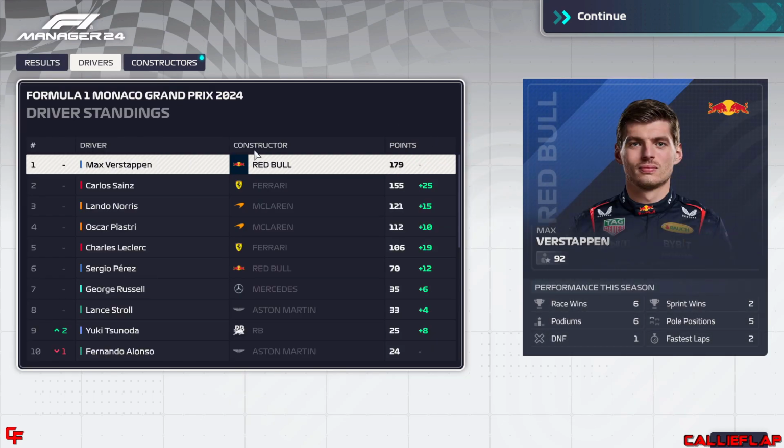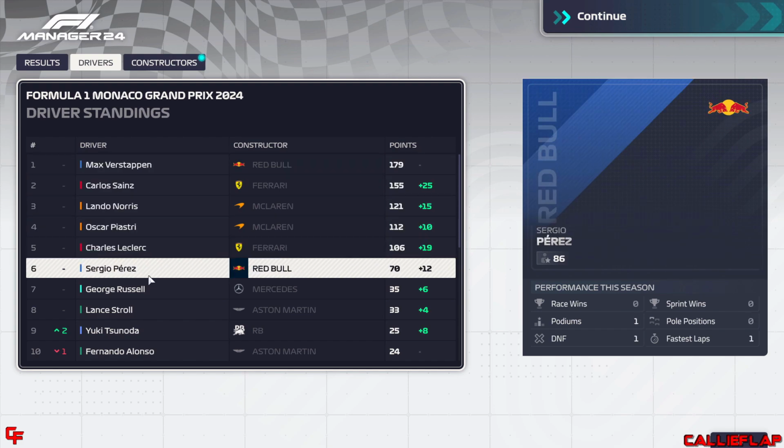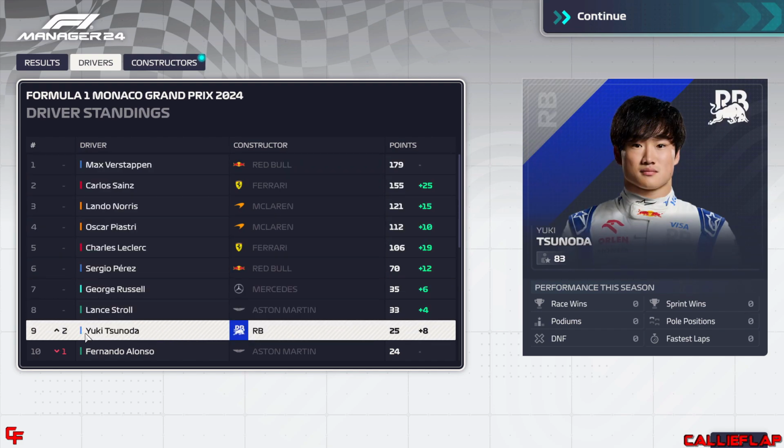So Drivers' Championship, Max Verstappen doesn't score with that retirement, of course, but he still leads the way. Still a good margin, 24 points over Carlos Sainz. Lando Norris in 3rd, Oscar Piastri 4th, Charles Leclerc in 5th, Perez is 6th, George Russell 7th, Stroll 8th. So again, no movement in that top 8. Yuki Tsunoda up too. As I say, I feel he's a bit OP in this game, to be honest with you. But he's got 8 points from this race.